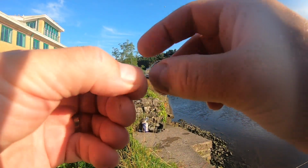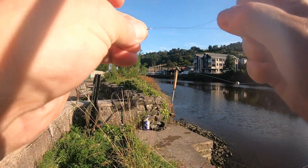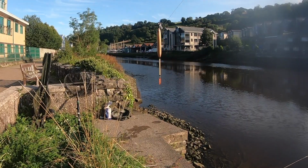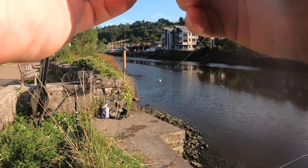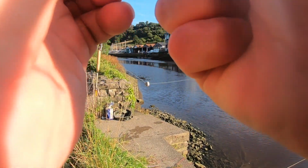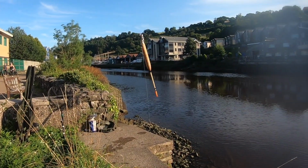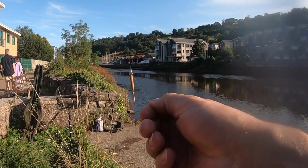And I think it's 5 pound Drennan Float Fish main line. Tide's coming in quick now. Glad I moved when I did.